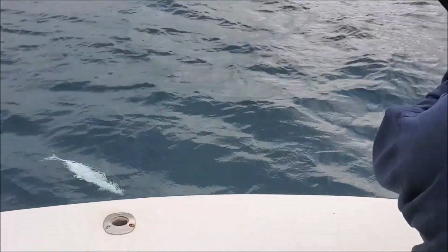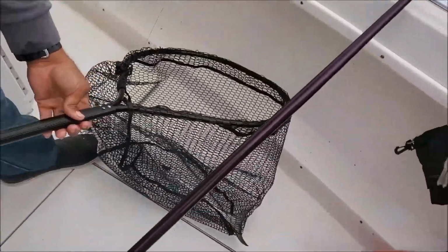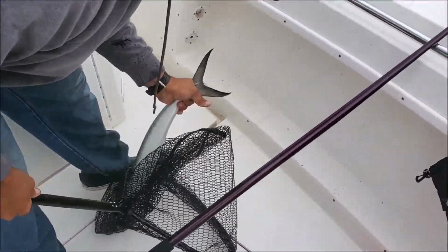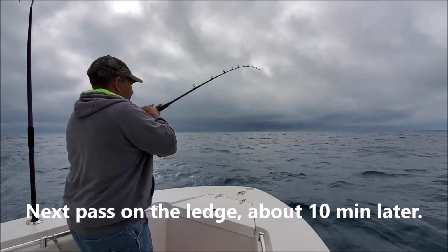Okay, we see color. Looks like a small king. We're gonna have to measure this one. There we go. Put them in the net. Throw a ruler on them real quick. There you go. That's a king mackerel, folks. Small king mackerel. Just had another one hit.